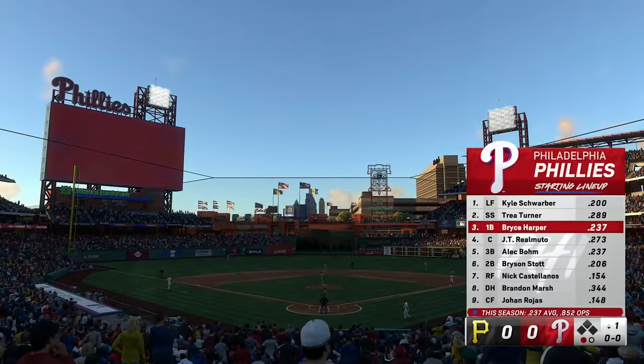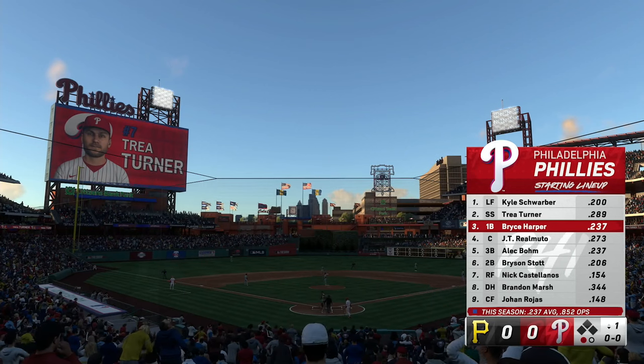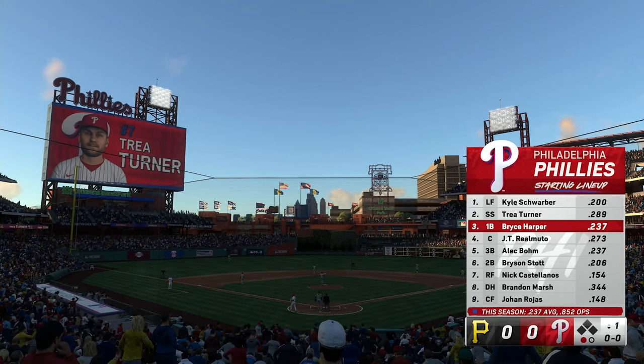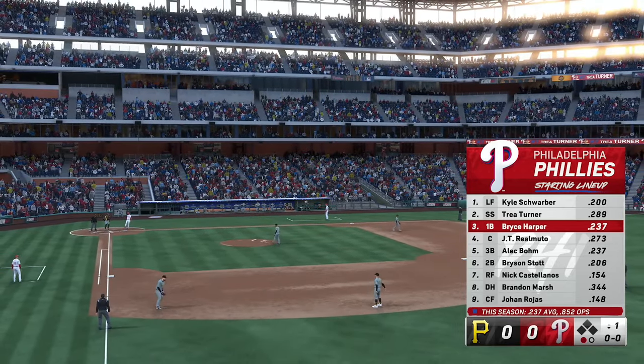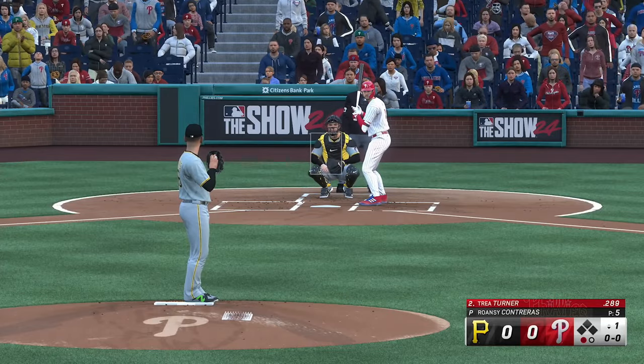Batting second. And time now for the Phillies lineup. Chris, this is a lineup offensively that could be really good for years to come. Well, there's a lot of young talent in this lineup. I think as they gel together, gain some maturity over the course of this season, they could be playing October baseball. Here's Trea Turner.